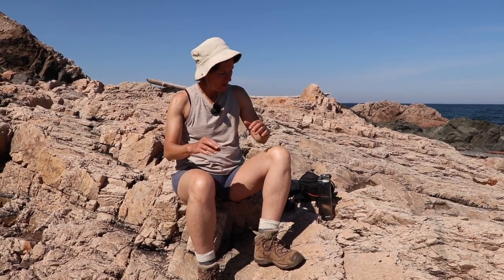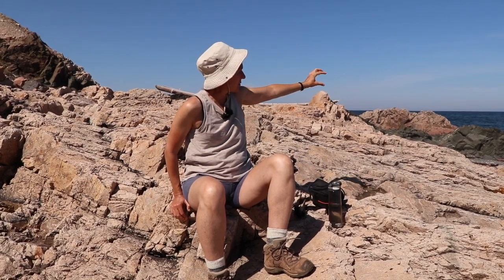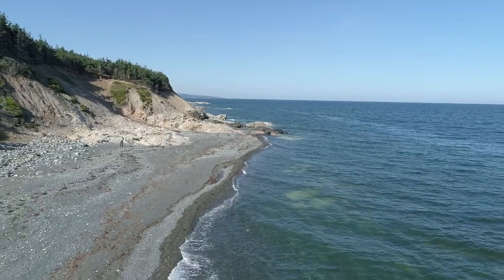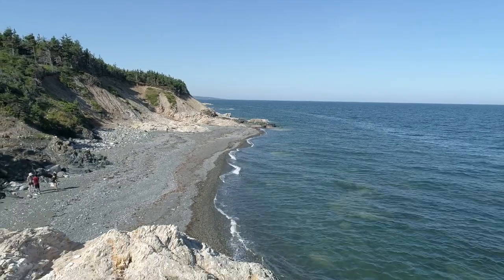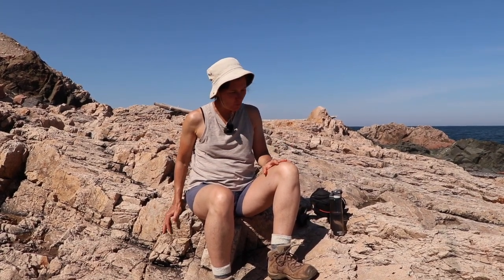There are a number of interesting features that we can see here, and first of all, again, we have different rock types. So I am sitting on a pinkish rock, light pink rock. Just behind me, you can see that there are some dark rocks coming out of the water, and in front of me there is another dark rock, and in addition to that we can also see some variation of the pink rock that I'm sitting on, and we're going to walk around and explore the differences within this pink rock. But our first question is what it is.